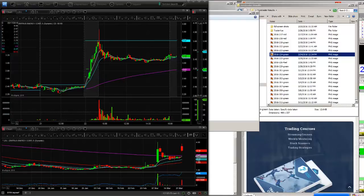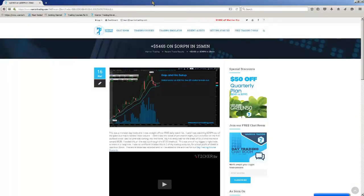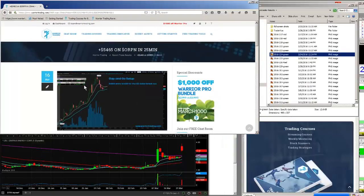Okay, I had this trade on ORPN. This one I actually traded in my regular account, made $5,000 on it. Now I actually have 4 trading accounts. I've got an account with Lightspeed, I have an account with Speed Trader, I have an account with Speed Trader Pro, which is using a different clearing firm so you get more access to shorts, and then I have my Sure Trader account. All right, so this one I traded in 2 accounts for a total of $5,000 profit.